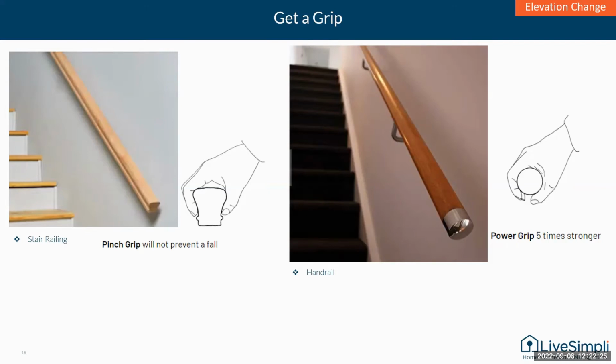It's sort of like if you took a hammer and you tried to use a hammer by just holding it with your fingertips. There's not a lot of gusto there. So what we want to see is on the right-hand side, this is a handrail, and the power grip here is 5 times as strong. And so to be ADA compliant, you want this cylindrical railing.